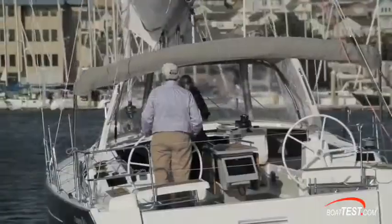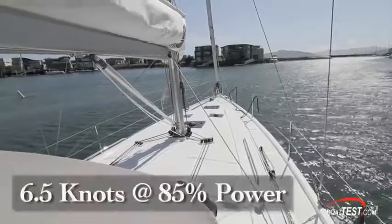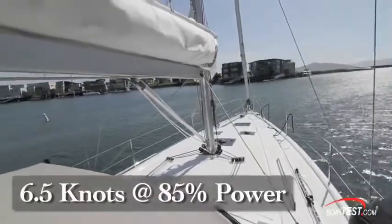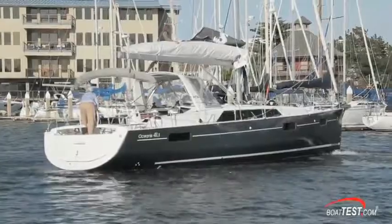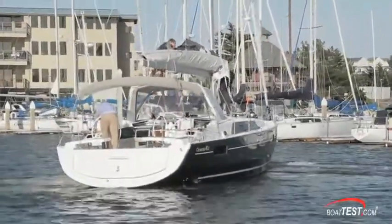Once underway, the boat instantly responded to the throttle, answered the helm quickly, and she climbed to 6.5 knots at 85% power. With the large spade rudder positioned well aft, the boat turned tightly. Add a blasted bow thruster, and she turned on a dime.